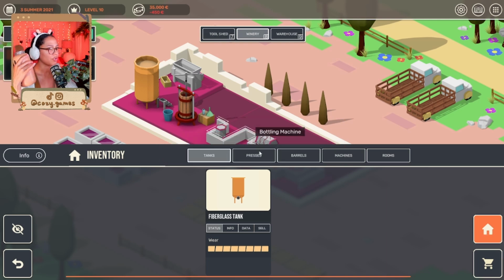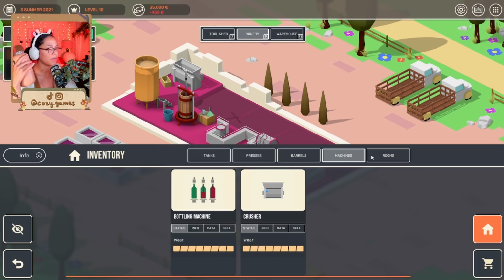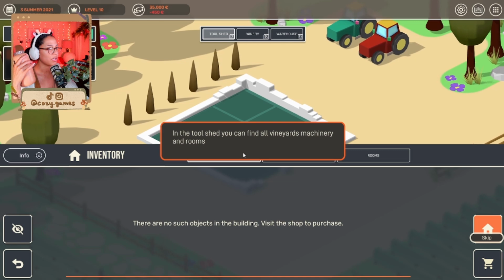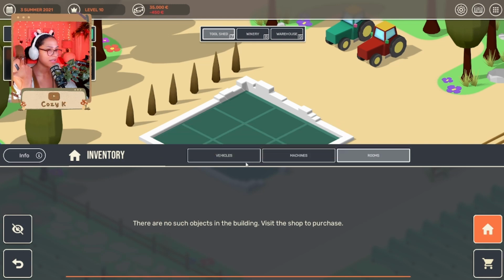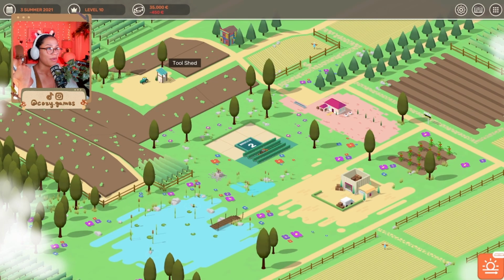Okay. Tool shed. What's this? Presses, barrels, machines, rooms. Tool shed. In the tool shed, you can find all vineyards, machinery, and rooms to maintenance them. Some tractors and tools will decrease turns number for specific activities. Am I crazy, or are these not spelled right? Will decrease turns number? What does this mean? There's typos, right? It's not just me. That wasn't a priority, I guess. There's a lot happening in the game.